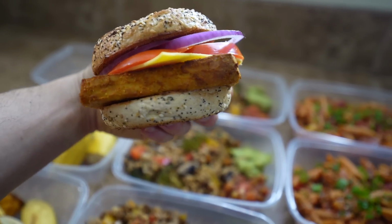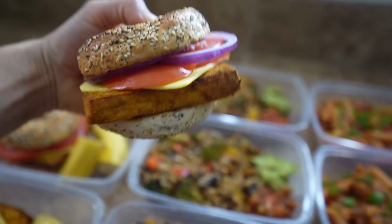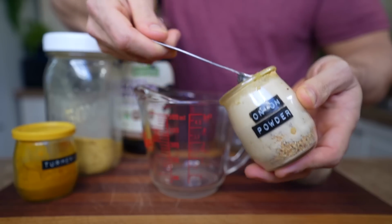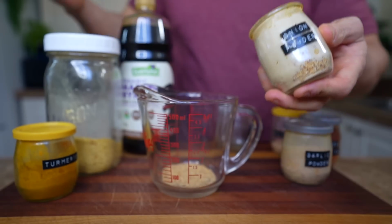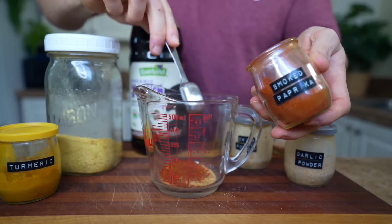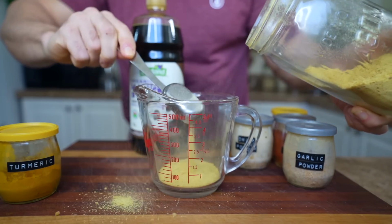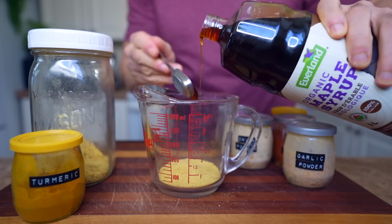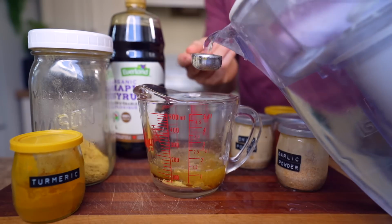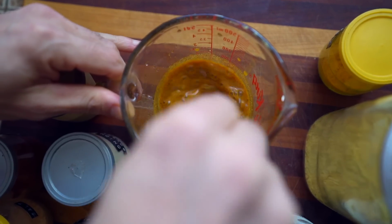All right, let's get cooking. First, we are gonna make the tofu egg for these breakfast sandwiches, but to do that, we need to make a marinade. In a container, add 1 teaspoon of onion powder, a half a teaspoon of turmeric, a half a teaspoon of garlic powder, a half a teaspoon of smoked paprika, 1 heaping tablespoon of nutritional yeast, 2 teaspoons of maple syrup, a half a teaspoon of salt, a pinch of black pepper, and then 5 tablespoons of water. And then give that a good mix.